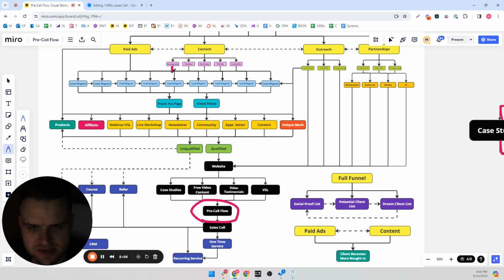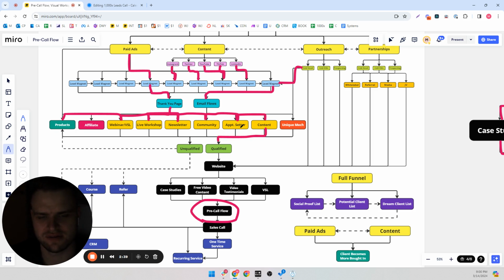If someone follows you on Instagram, has downloaded a lead magnet, follows you on Twitter, watches your YouTube videos, follows you on TikTok and stuff on LinkedIn like that, has received your cold emails, has seen your paid ads and is on your email list and has gotten email flows from you and has watched your webinar or bought a product from you or read your newsletter or attended a live workshop or is in your group or your appointment setter has reached out or has watched long form YouTube content, they're immeasurably more likely to actually show up for the call. So this part of the pre-call flow has nothing to do with the pre-call flow.